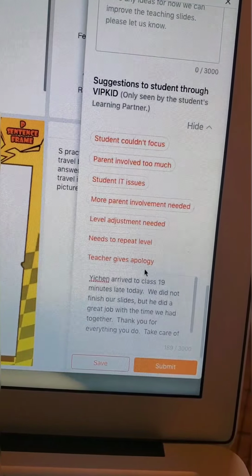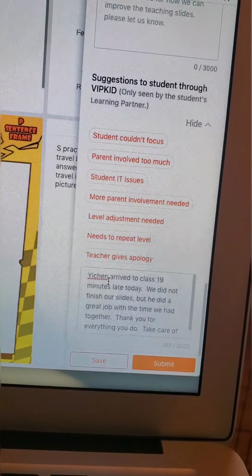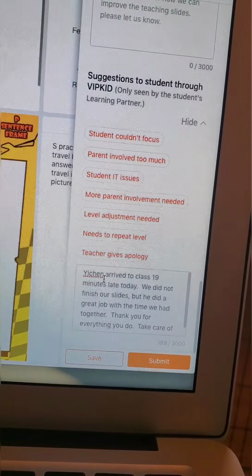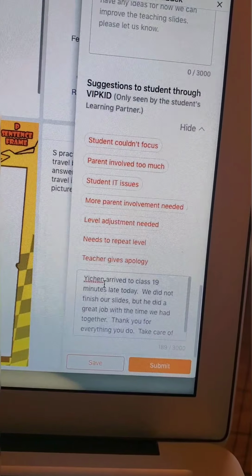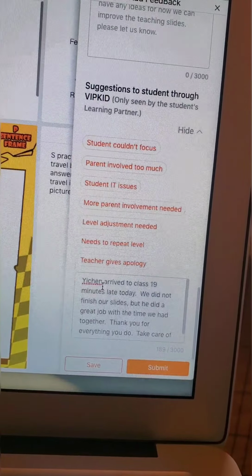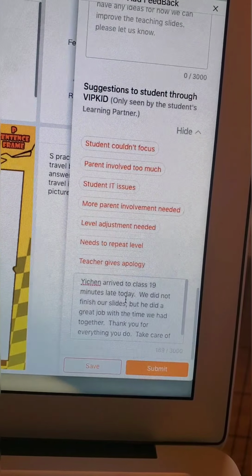And this last little section is for the learning partner. So this is kind of the middleman. This person will communicate any concerns that you have, or apologies or anything like that, directly to the parents. So not only is it coming from you and your feedback, but maybe the kid seemed a little depressed, or maybe the kid was having some serious issues, or maybe even you noticed the parents were being a little too harsh with the student. You can put this in this section to tell the learning partner, and maybe they can relay that message, I don't know, in a softer way to the parents than you just telling them.